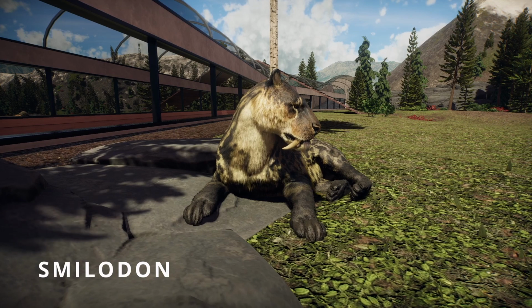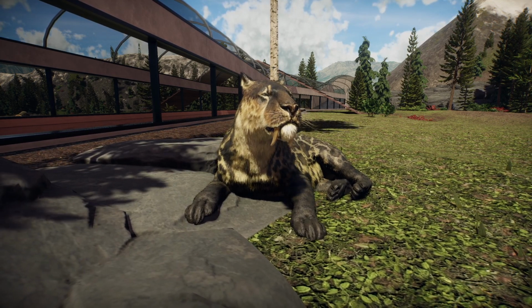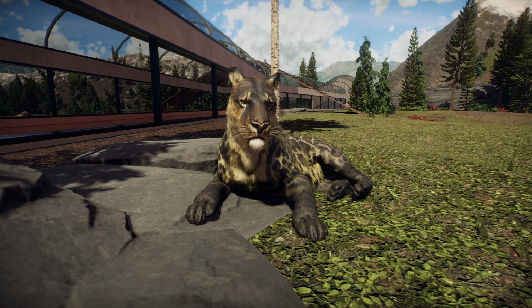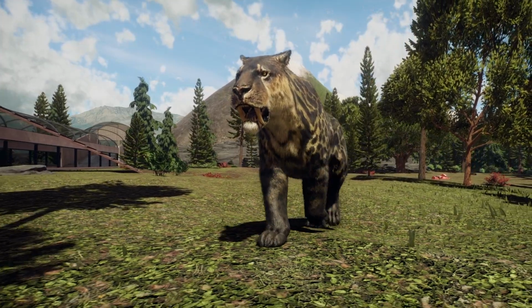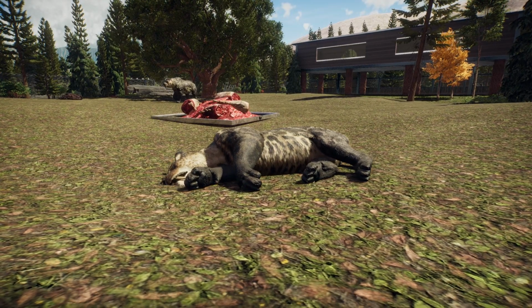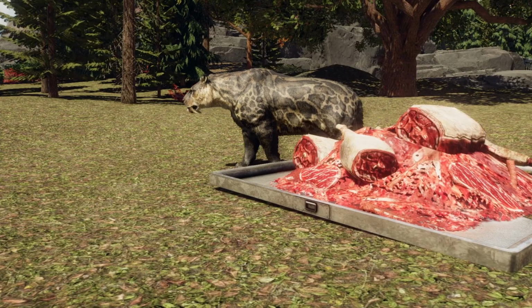Oh boy, that's a big kitty, more commonly known as the saber-toothed tiger. Smilodon makes for a formidable predator. Many of its fossils have been excavated in tar pits, with the most prolific site being La Brea in Los Angeles, California. More than a staggering 166,000 specimens of Smilodon have been found in these sediments alone.